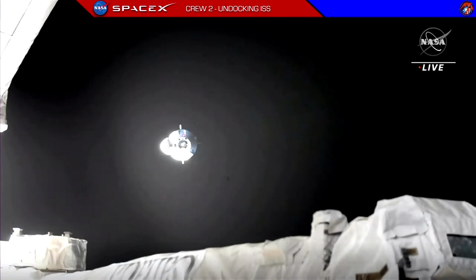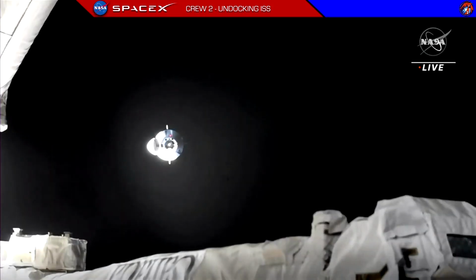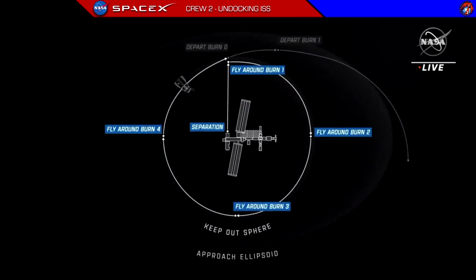So we're in the final stretch here, just a few more minutes until we get to the very top, or the R-bar. It is essentially an invisible vertical line that goes right through the middle of the space station. That is where Dragon will automatically execute the first of 5 departure burns. You see departure burn 0 there at the very top, right in line with where that first fly-around burn was executed. That was a 50-second burn. Departure burn 0 is a little shorter. It's about 15 seconds. Its job is to take Dragon outside of the keep-out sphere.